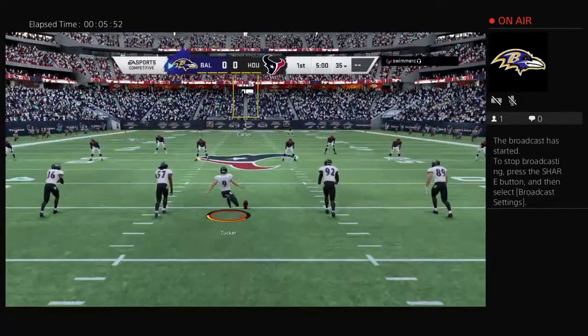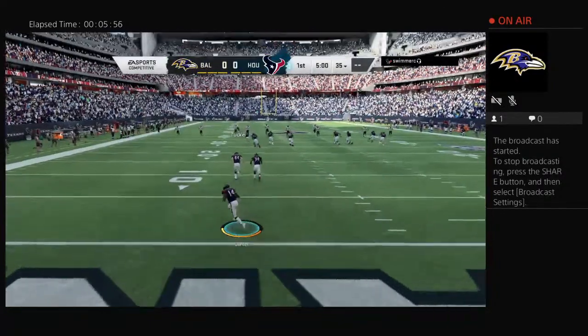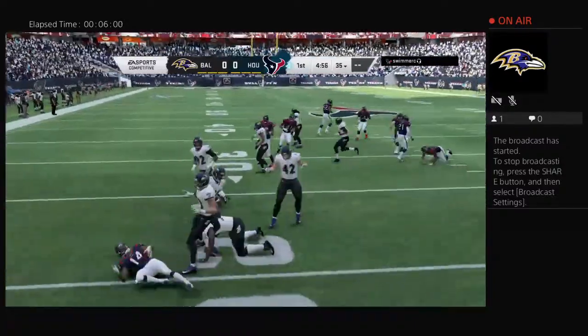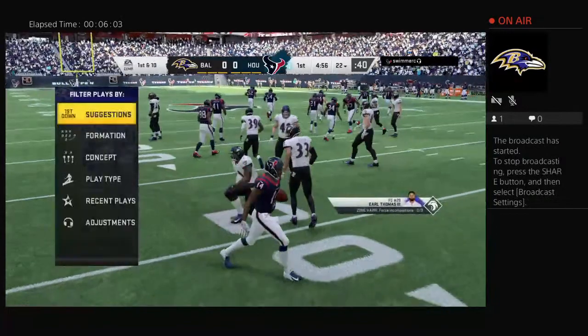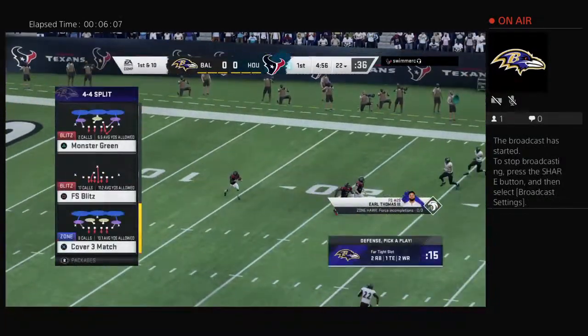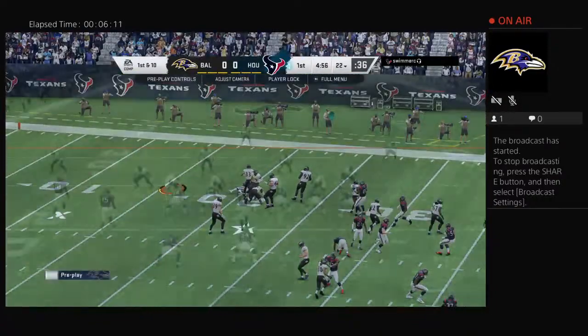And we are underway from NRG Stadium in Houston. This will be taken in at the 1. And he's up past the 20 to the 22-yard line. The Texans take over first and 10 at their own 22-yard line. You're set. 19.